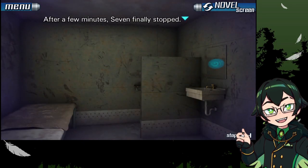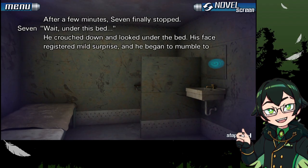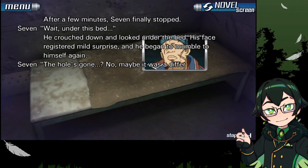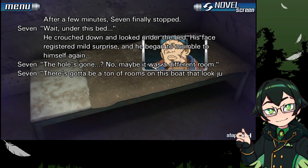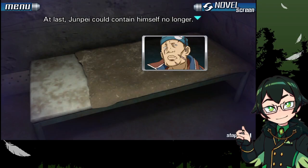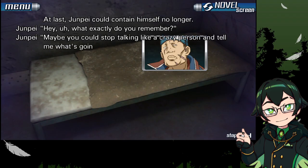After a few minutes, Seven finally stopped. Wait, under this bed. He crouched down and looked under the bed. His face registered mild surprise, and he began to mumble to himself again. The home's gone? No, maybe it was a different room. There's gotta be a ton of rooms on this boat that look just like this one. At last, Junpei could contain himself no longer. Hey, what exactly do you remember? Maybe you could stop talking like a crazy person and tell me what's going on here.